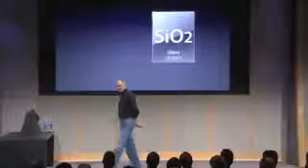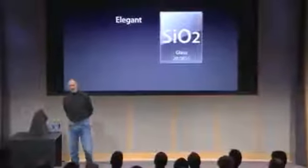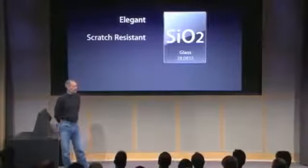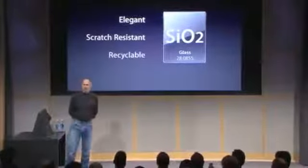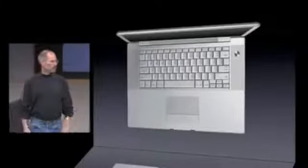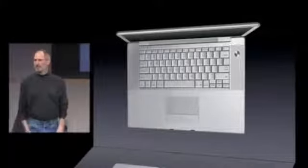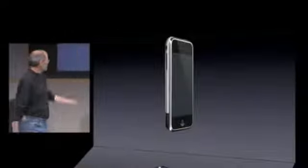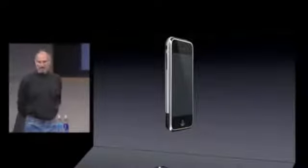Well, let's take a look at glass. Glass is very elegant. Again, you normally see it on much higher end products. It's very scratch resistant, and again, very desirable from a recycling point of view. So we're turning to aluminum and glass, just like we've done in our Pro products. Our Mac Pro, most expensive desktop, all aluminum. Our MacBook Pros, our Pro line of notebooks, all aluminum. Our latest product, our iPhone, aluminum and glass.